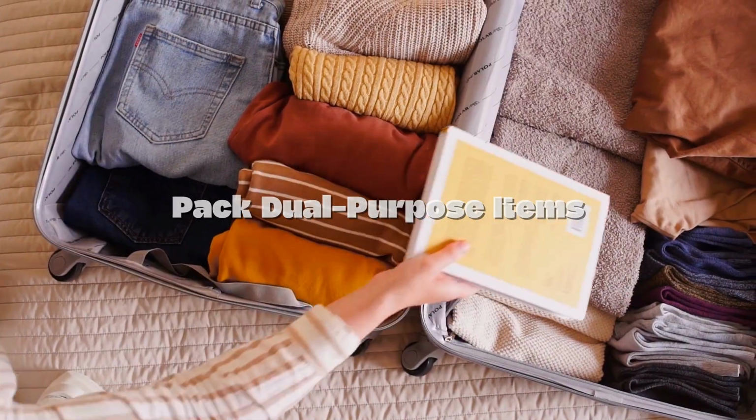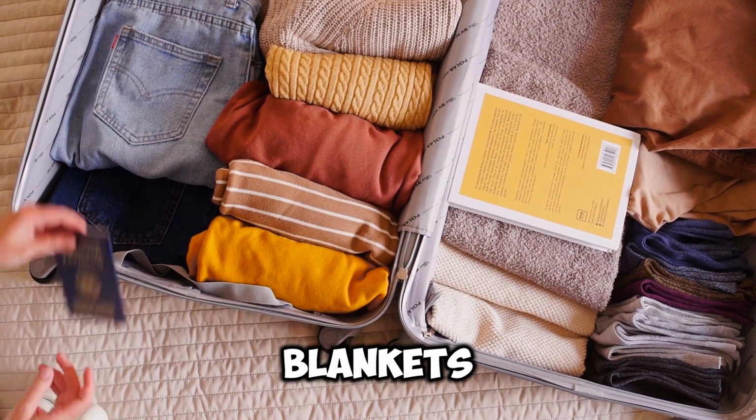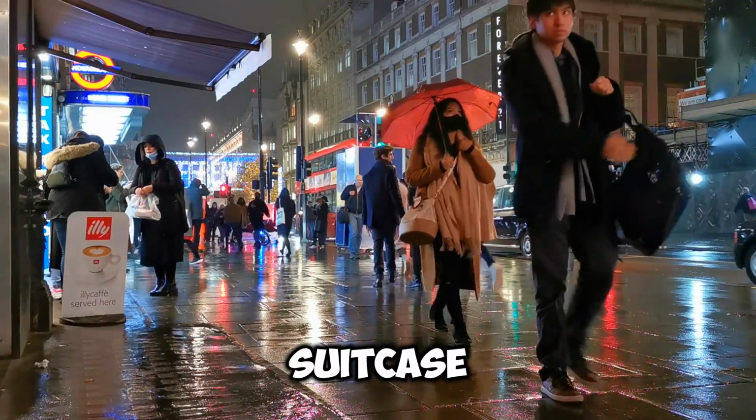Pack dual-purpose items. Save space by bringing multifunctional items like scarves that can double as blankets or accessories. Wear bulky items. Wear heavy shoes or jackets during transit to free up suitcase space.